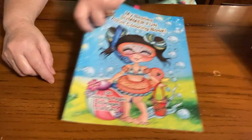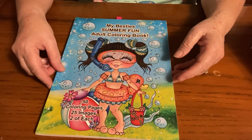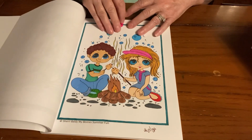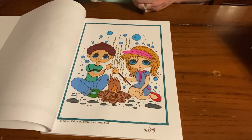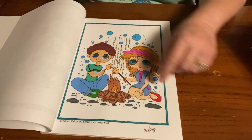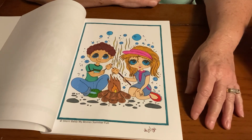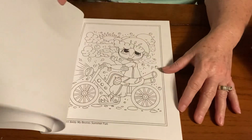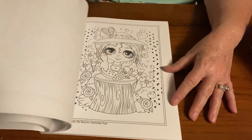And another Sherry Baldy. This was the Summer Fun Sherry Baldy. And these guys are having some summer fun at the campfire roasting marshmallows. So I thought that was super, super cute. I haven't colored a lot in this book. I have lots to do in this book.